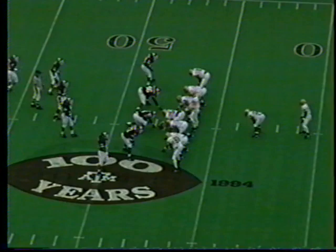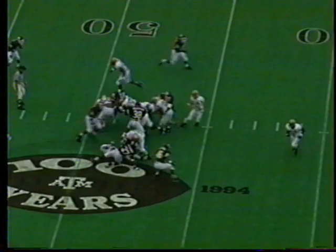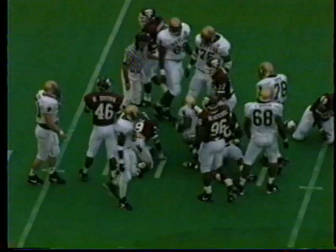Two tight ends and a flanker left. Short side to the right side. They give it to Lewis, the fullback. He'll pick up the first down across the 50 to the Aggie 47-yard line. Reggie Graham made that stop.